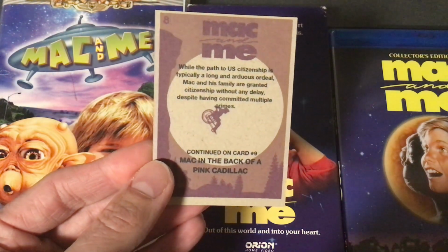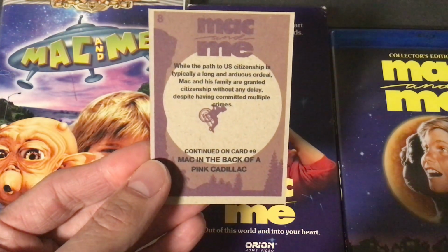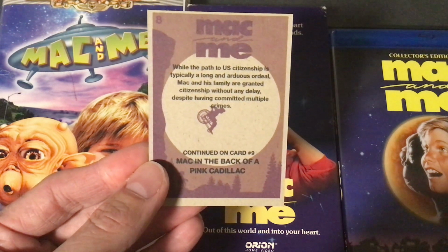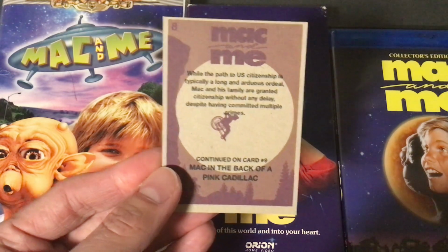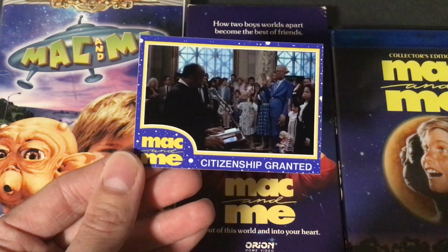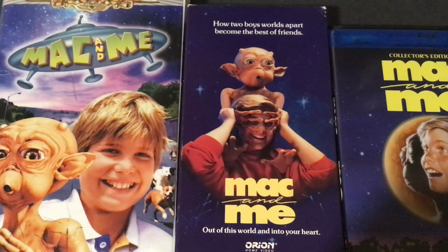While the path to U.S. citizenship is typically a long and arduous ordeal, Mac and his family are granted citizenship without any delay, despite having committed multiple crimes. I love how this is like Cinema Sins, right? This is like pointing out, well, here's the stuff that doesn't make sense in this movie, the keen eye.